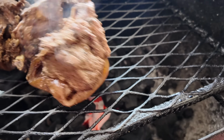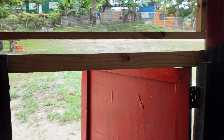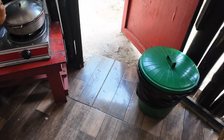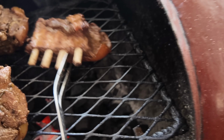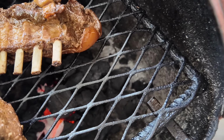Sauce. Okay, Lloyd, we want the chicken done well done. The pork straight out to the pot, ready to beat it up. Oh, good fried chicken.